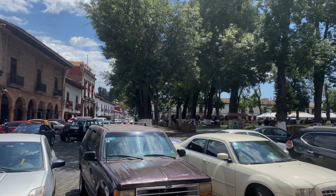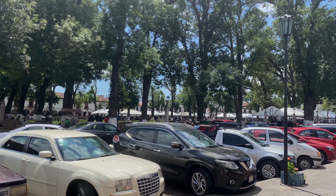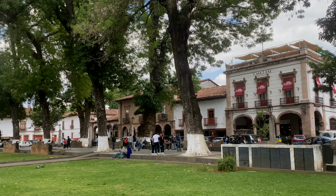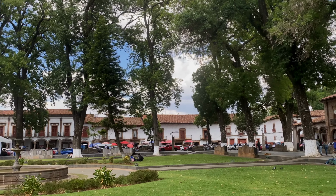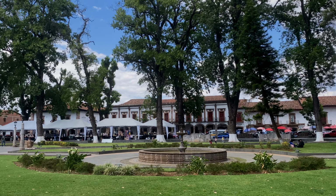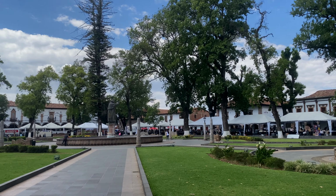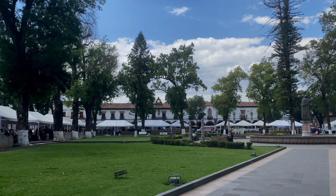The Plaza Vasco de Quiroga, or simply Plaza Grande, seems to be busy at all hours, as this is the hub for dining and shopping in Patzcuaro. With its stately trees and fountain, the Plaza Grande feels like a place you might find in France or Spain. Spanish roots were established here in the early 1500s.